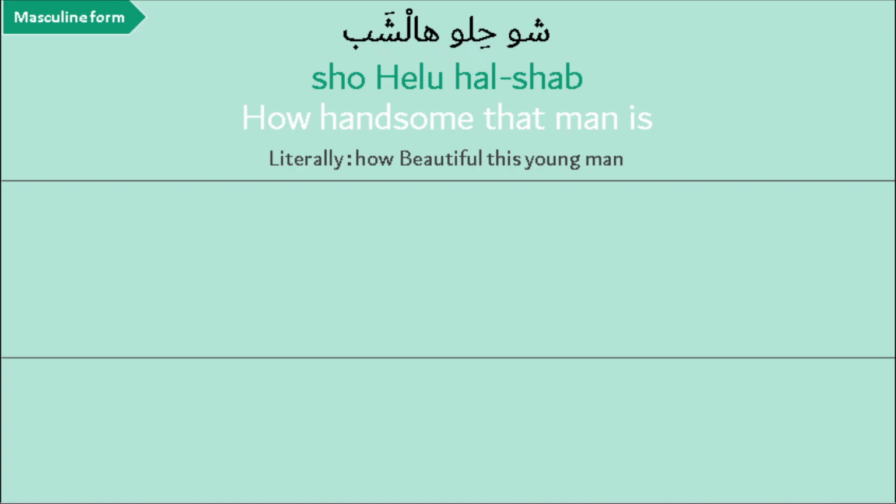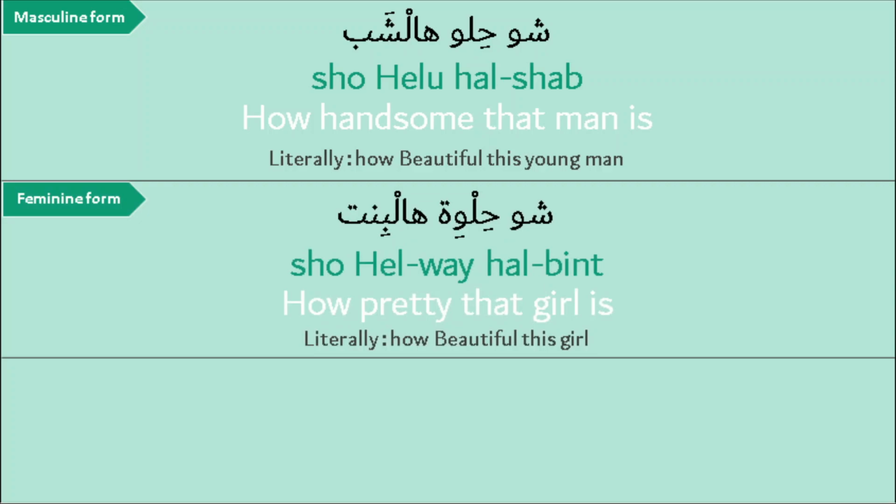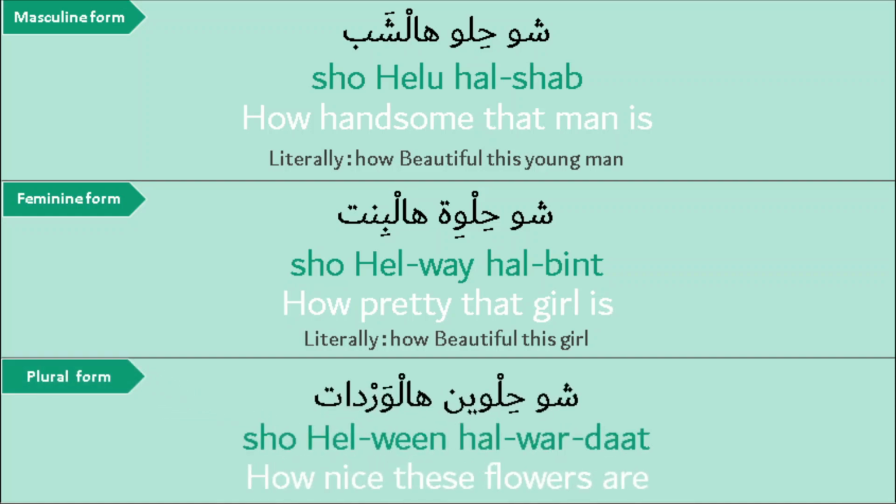Example now using masculine form, شو حلو هالشاب. How handsome that man is. Literally, how beautiful this young man. Feminine form, شو حلوة هالبنت. How pretty that girl is. Literally, how beautiful this girl. Now, plural form, شو حلوين هالوردات. How nice these flowers are.